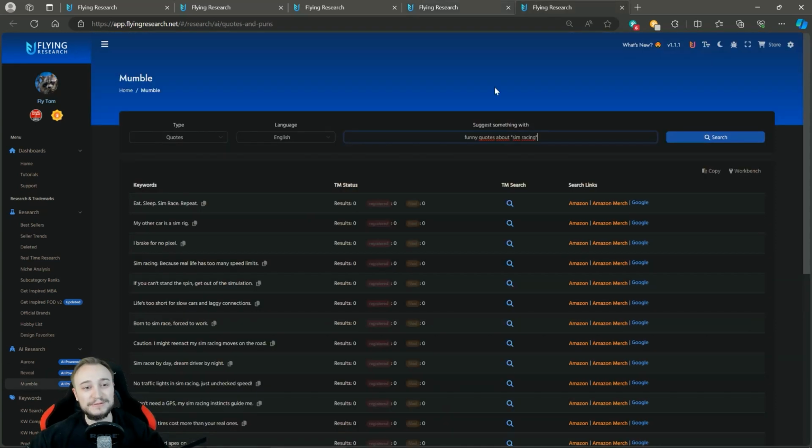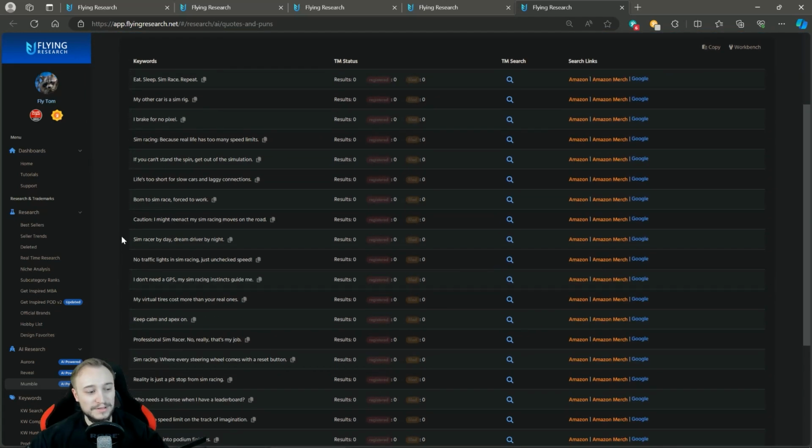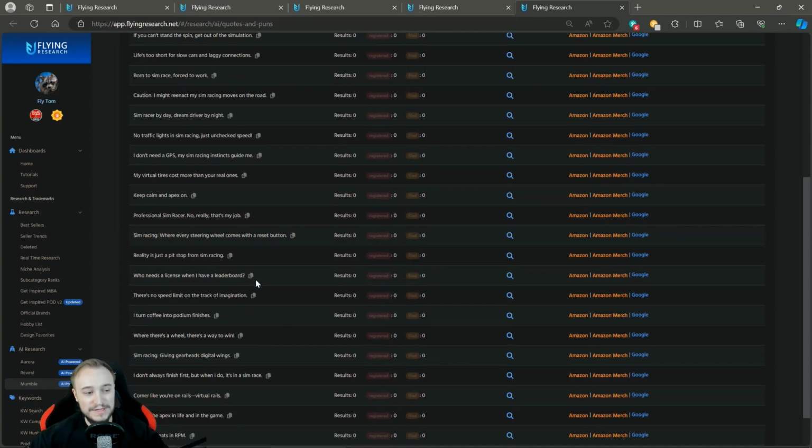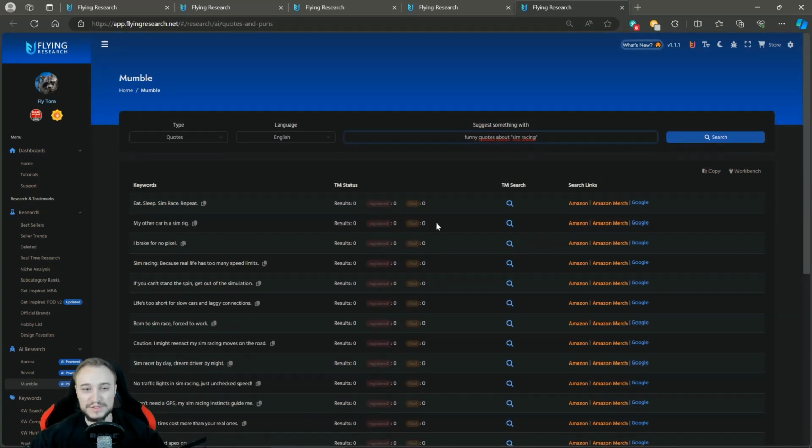And then you also have the Mumble tab, for when you found a niche that you can easily create designs around, for example funny quotes about sim racing, and then you have all kinds of quotes that you can copy with one click. A service Flying Research also offers you is that we automatically check for trademarks. So when you get a quote from the generator, you can already see, hey, can I use it or can't I?